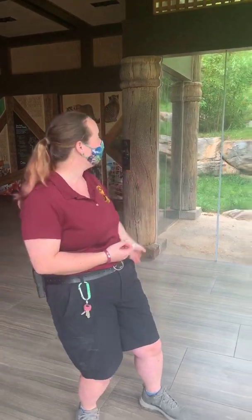So Frances here is a lot more social. She'll come over, check out guests at the window. She likes to sleep in that corner right over there. She doesn't care when people are totally crowded around the windows taking pictures of her. She loves it. She loves the attention.